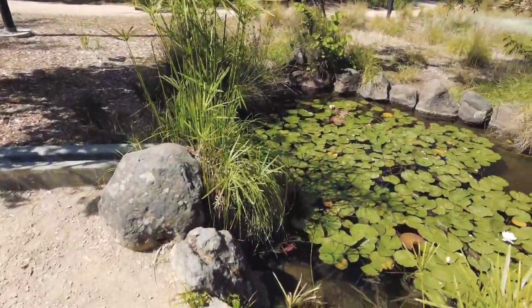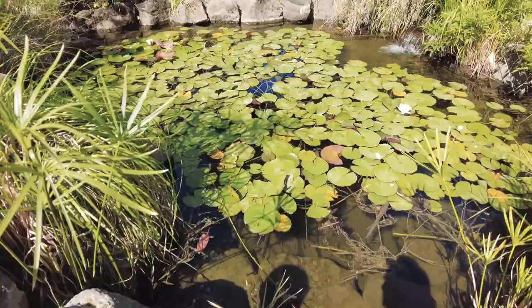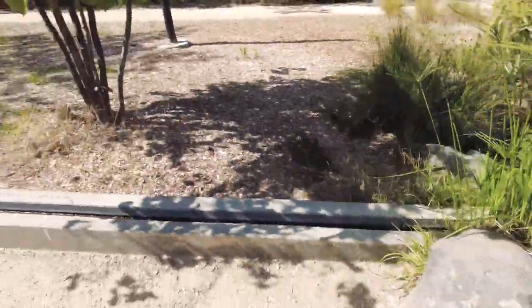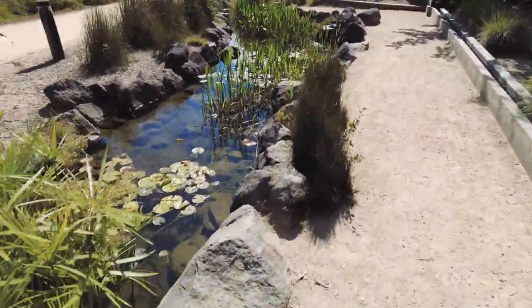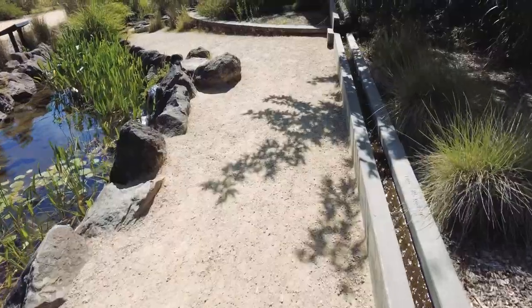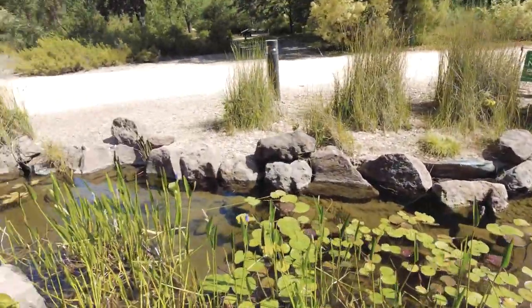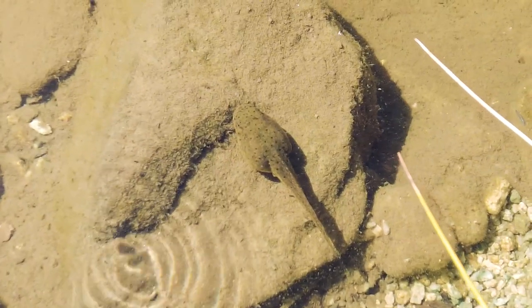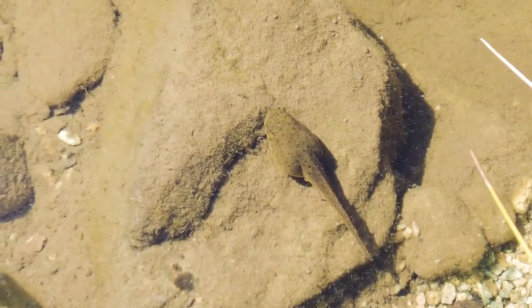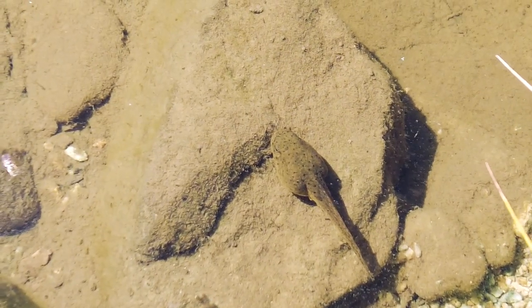Wow, look at this fountain. They've got, oh, there's like something in the water. That's a pretty cool fountain. It creates a pond here. And then it goes up from up here. And there's koi fish in there as well. These tadpoles are huge. Usually the tadpoles we see are really small, right?